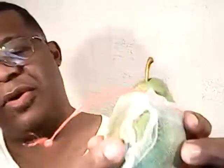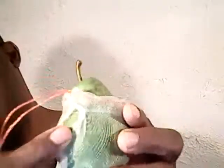Now, this here is too tight. You can see it actually opening the bag. The pear is so big, and I'm going to tear it open. And we've got that torn open. Okay, now there we go. It is a dark or greenish pear. Does that look like a Bartlett to you? Please leave comments.